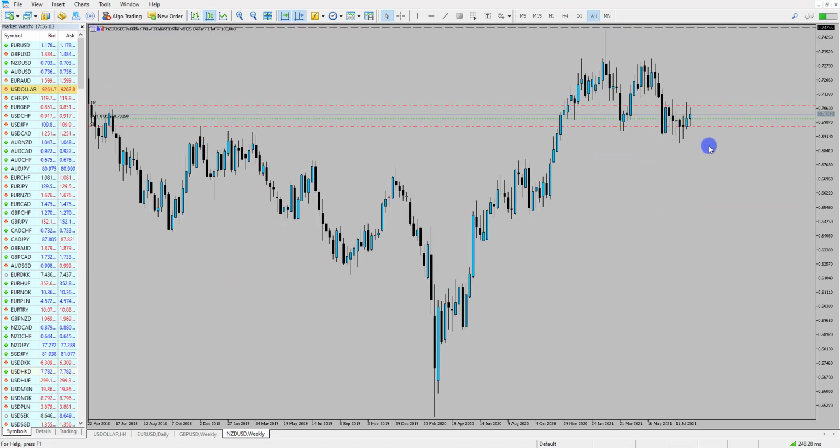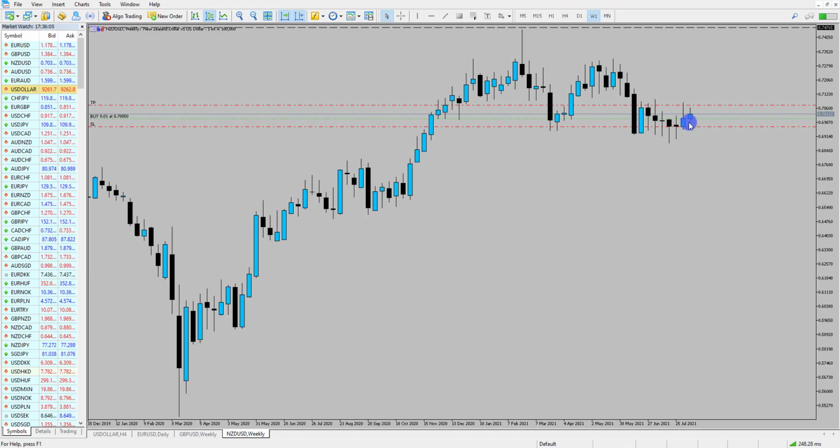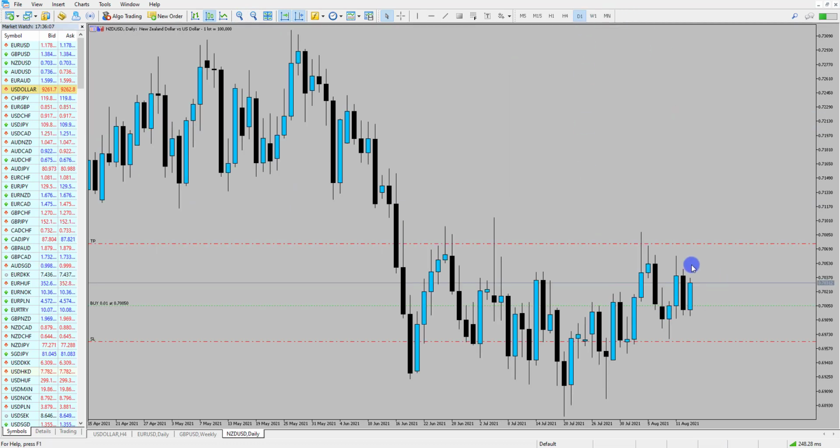It's actually had a pretty decent week. We liked this because of the weekly time frame. The daily's been a little bit choppy. I mean, it looks quite good in terms of higher highs and higher lows. What I would really like to see is price take out these highs now. If price can get above these highs, I think we'll see that continuation of that reversal to the upside in line with that weekly time frame.